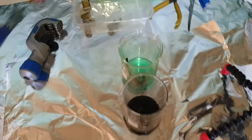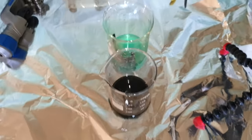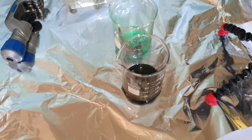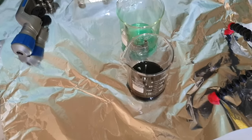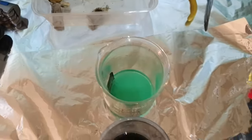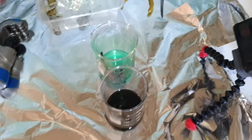All right, we haven't made that much progress. Both solutions are kind of green. This one, it's hard to see that it's green. It's got a lot of, I assume it's graphite suspended in there. Once again, I'm just assuming. I've been wrong about most of the things so far, so I'm not going to say anything with a great deal of confidence. So I'm just going to leave these be for a week.